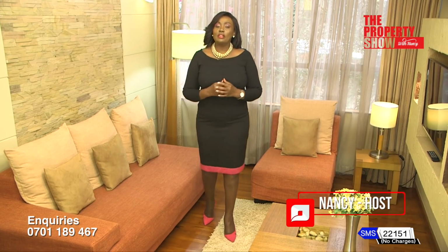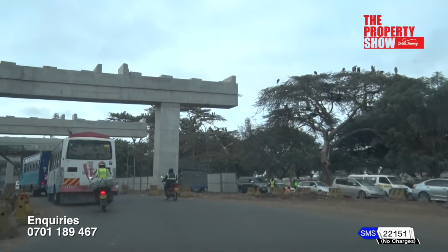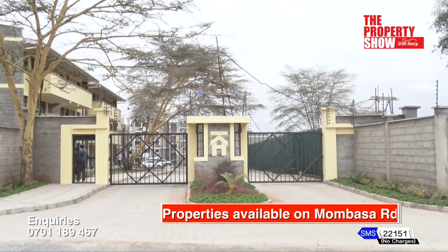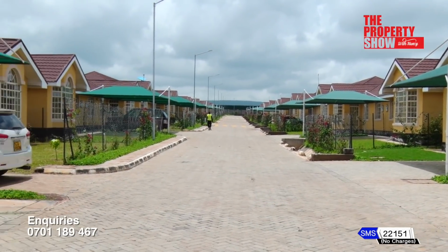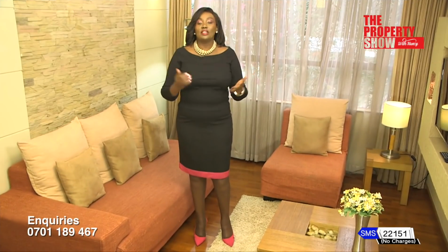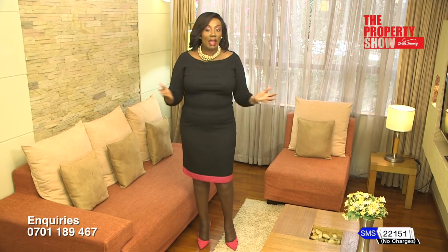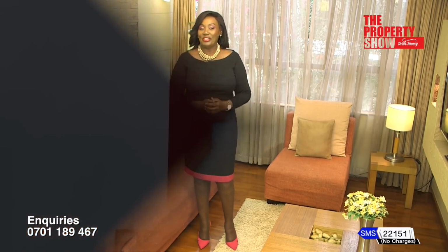Today, we have hand-picked properties available along Mombasa Road, ideal for first-time home buyers, an upgrade as well as an investment with solid rental returns. To kick us off is a development located in the sought-after South Sea neighborhood, an ideal project for those looking for something with impeccable designs, ample space, high-end finishes, a competitive price tag, inspiring a new wave of living. Let's hear more.